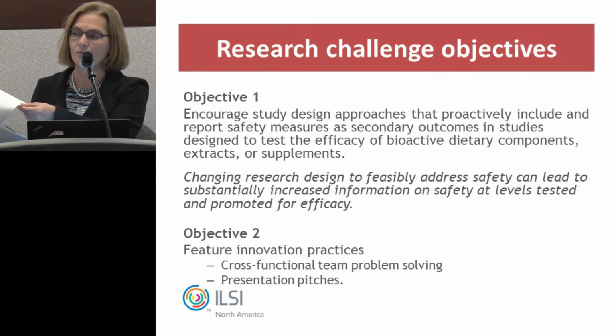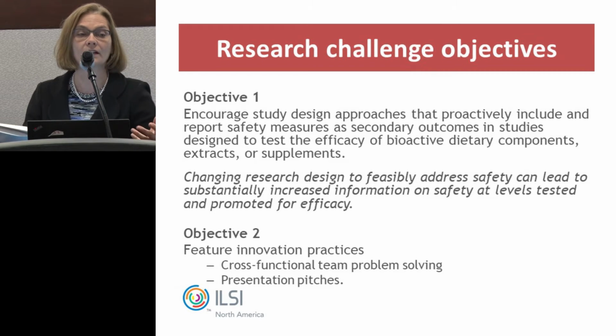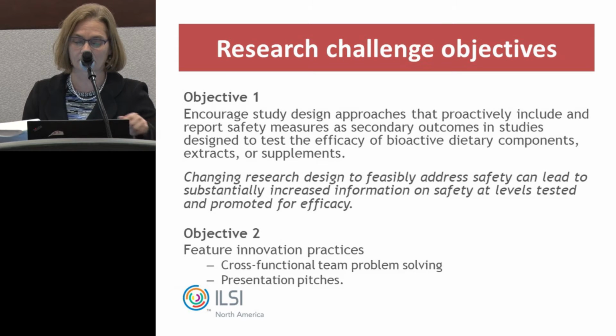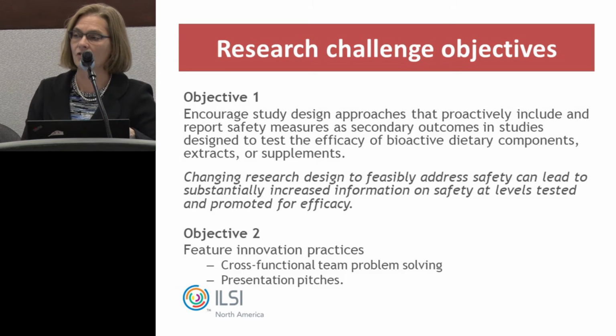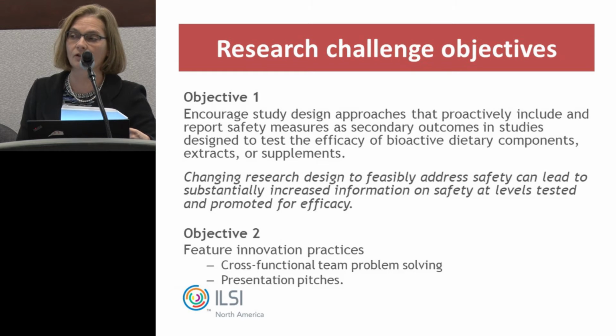And the reason this is so important is that while many of these bioactive components have a long history of use when consumed in food, they haven't always had a long history of use when they're perhaps extracted or highly concentrated. And the idea here is not to substitute the actual toxicology type testing that should go into anything that's considered novel, but instead to change the paradigm of efficacy testing to say, why not also proactively look at safety at levels being tested for efficacy?